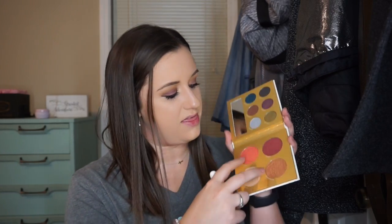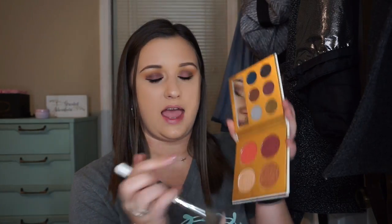So alright, next I'm gonna add some blush to my cheeks, and I'm going back in with that Pure palette, and I'm going to be going in with these two shades right here and mixing them and applying that to the apples of my cheek.